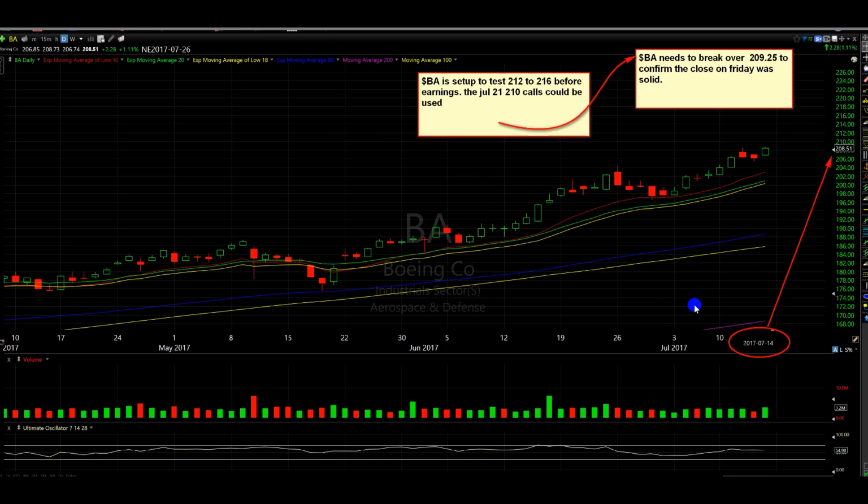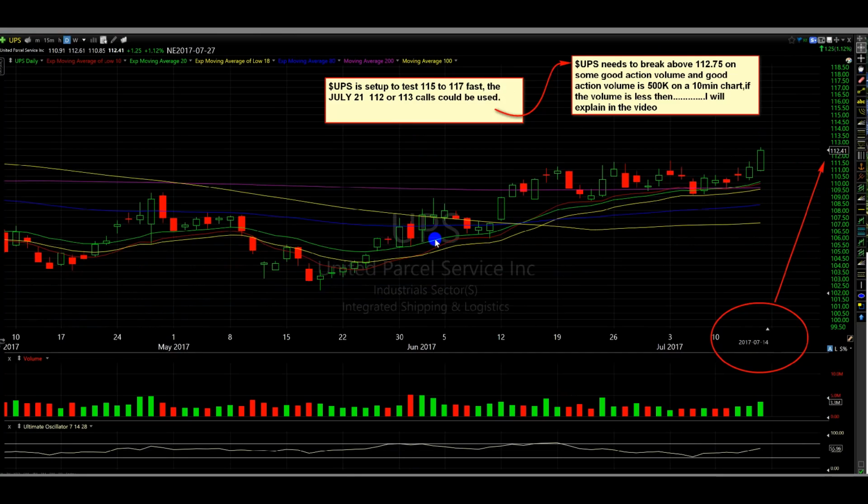So simply, BA needs to break over 209.25 to confirm. The close on Friday was solid. It was one of those things where I needed to see it was flipping and flopping. But definitely, if they want to follow through, this stock's going to go higher. Simple as that. So what we're going to do now is talk about UPS, and then we're going to look at the options for both BA and UPS.